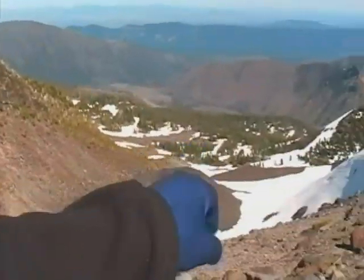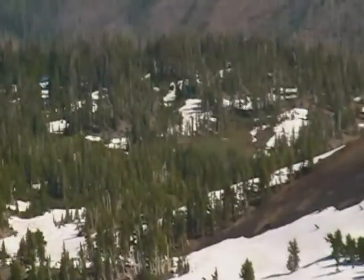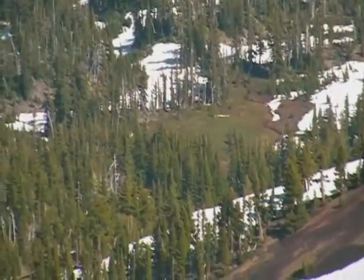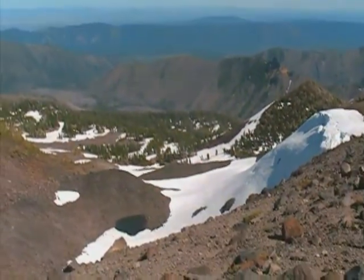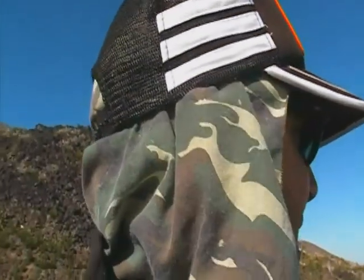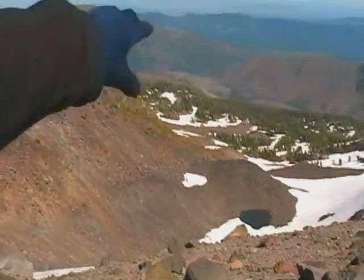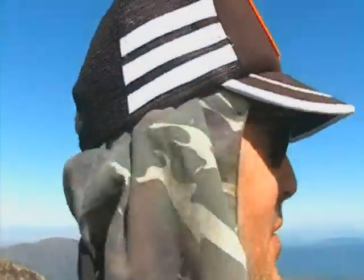This down here is one of the meadows that I like so much. I'll bet it sees less than 20 or 30 people a year. There are a few of them down in here. Just beautiful down there. That's part of the Indian reservation.